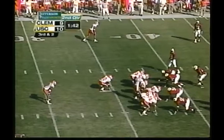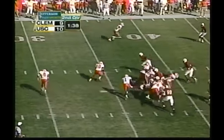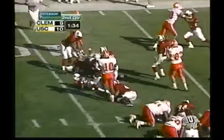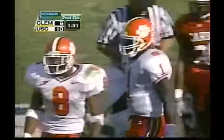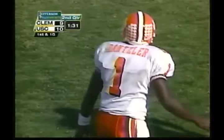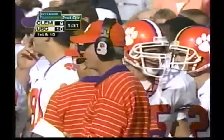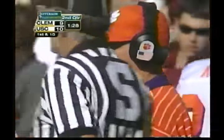A 3rd down 2 Clemson at their 38. Dantzler decides to keep it himself. Looked like he was debating that as he was making the turn upfield, but he's got the first down to the 41-yard line. Gause, the tackler for the Gamecocks. He ducked like he was going to think about pitching, but Zachary had already turned the corner. He had no choice but to keep it here. He's just trying to sell the fake here to freeze the defenders for a moment, and it worked. He got the 2 yards he needed for the first down.